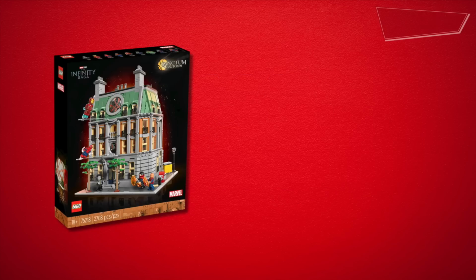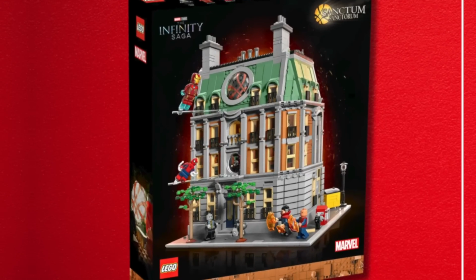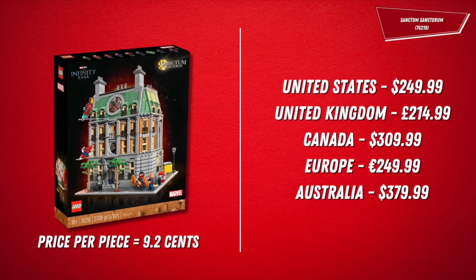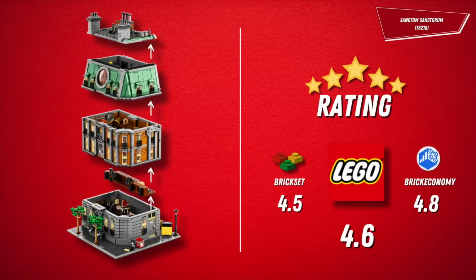So back into it, number 5, we're going back to Marvel, and this is going to be the Sanctum Sanctorum. This is, again, another beautiful set. This is going to be kind of in the modular line, but it's not in the modular line. So this one retailed for $250. Good price per piece at 9 cents. The rating on this one is solid, 4.6 with Lego, 4.5 with Brickset, and 4.8 with Brick Economy.